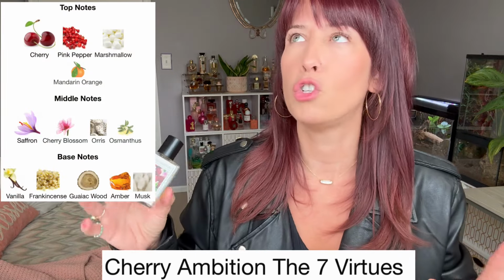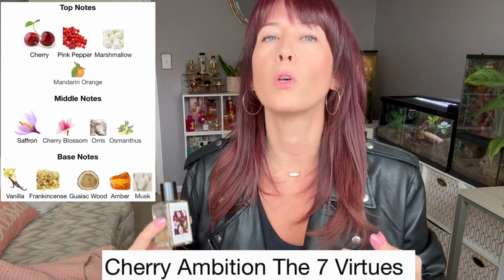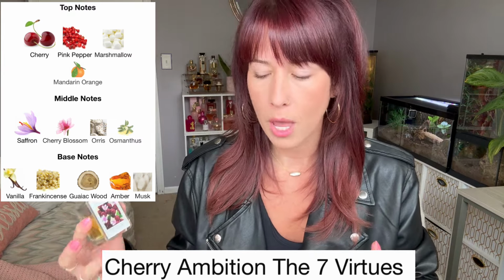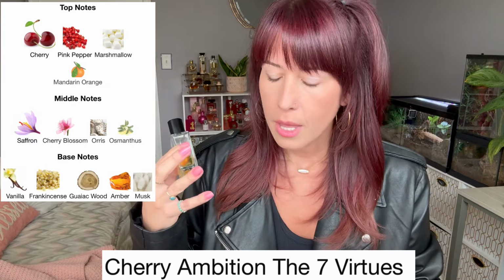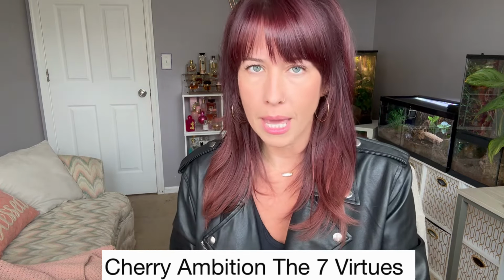Now, not only does it have these juicy, tart, sweet cherries, but you also get this very powdery, sweet, fluffy marshmallow. And then on top of this, you've got vanilla and resinous frankincense in the base, but you also get that saffron, and the saffron comes off like a smooth leather, but it's not nearly as much leather as what you're going to get in Cherry Punk, which is kind of similar to this. Cherry Punk and Cherry Ambition have some similarities there, but this one is sweeter and less leathery.